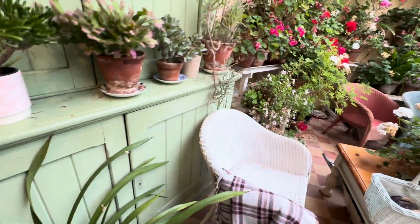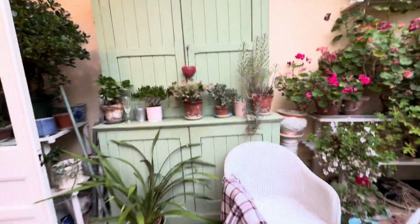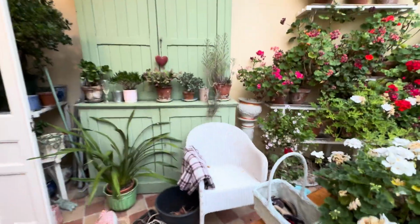And come and join me for a bit of deadheading and a bit of tidying up in the conservatory. I'll just tell you a little bit about the conservatory. Whoops. And the furniture in here.